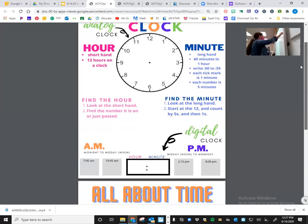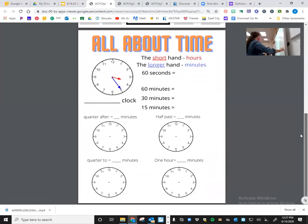All right, next page. You should have this right next to yours. This is kind of a cheat sheet to help you remember the names and stuff of the clock. Okay? Remember, the short hand is the hours. The long is the minutes. How long is 60 seconds?